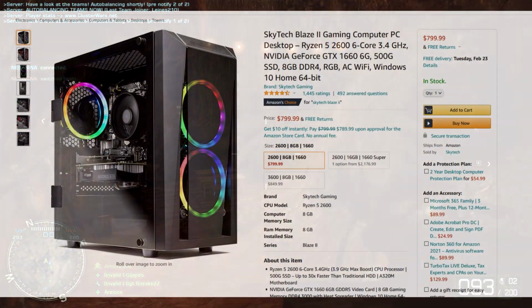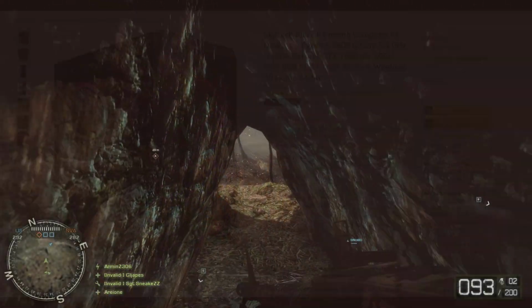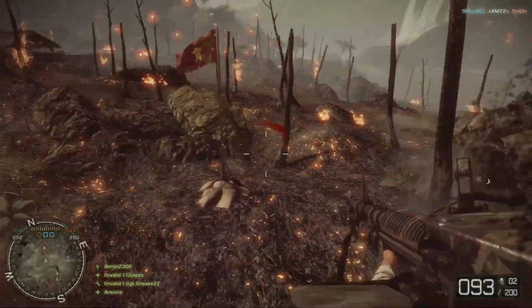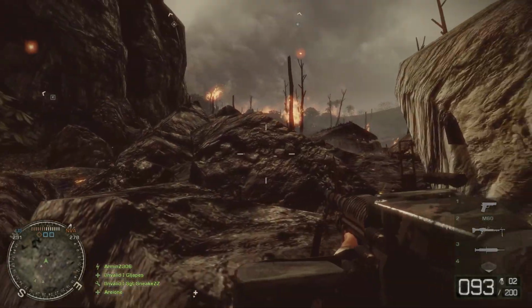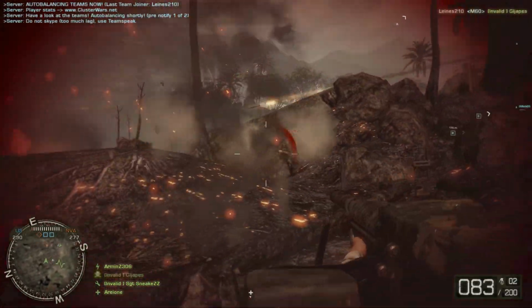Okay, the SkyTech Blaze 2, Ryzen 5 2600 6-core 3.4 GHz, and NVIDIA GeForce GTX 1660 6GB, 500GB SSD, and 8GB of DDR4 RAM. So this is the alternative option if you do want an AMD CPU for a similar price, $800, a little bit lesser of a GPU by the looks of it, being a vanilla 1660, but still pretty good for 800 bucks. Probably would go the CyberPower route with this one.